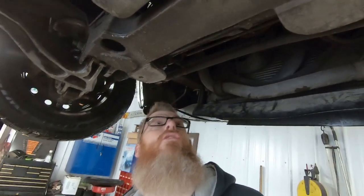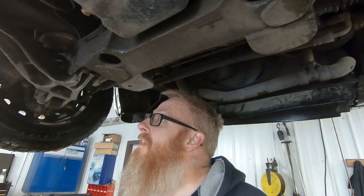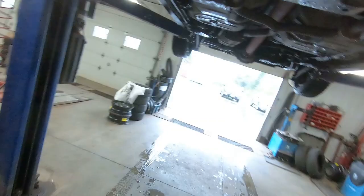Now, one of the hard parts about getting underneath a vehicle to look for things is A, you gotta know what you're looking for, but B, I just drove this thing about 18, well, maybe 15 miles in the rain, so everything underneath is wet. It just makes it a little bit more difficult to find any leaks.